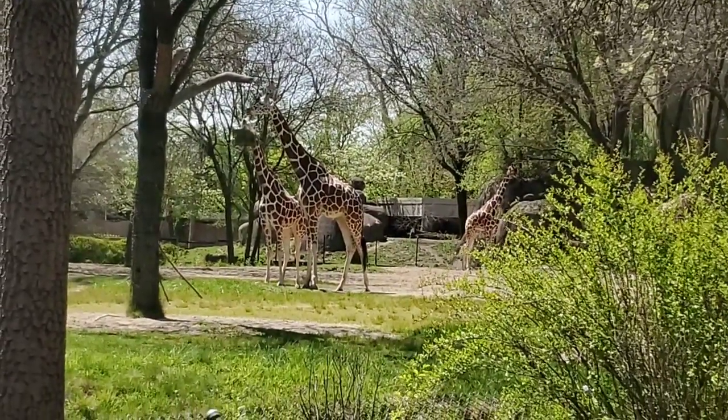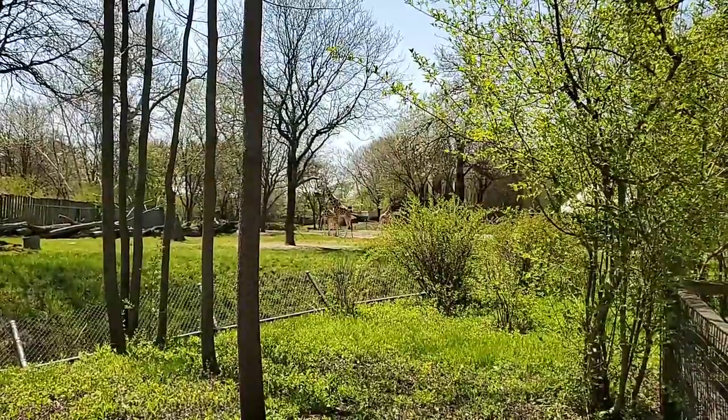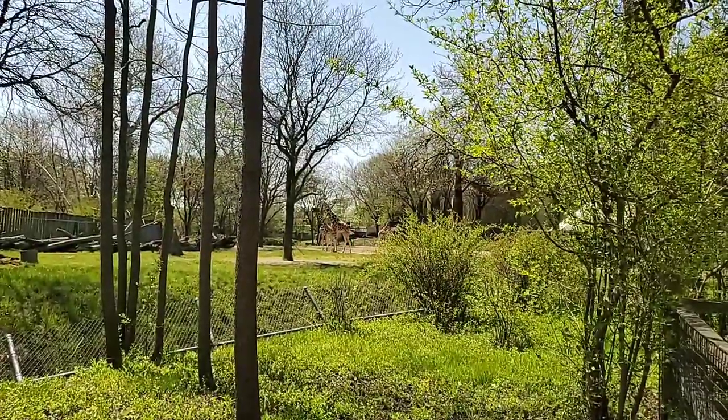So I'm so glad we got this beautiful day out to see the giraffe. They're out there eating some hay right now. We don't have a lot of leaves for them to eat, but we do provide them with plenty of browse. That's one of the things they really, really like. Our browse program here at Brookfield Zoo is really amazing.